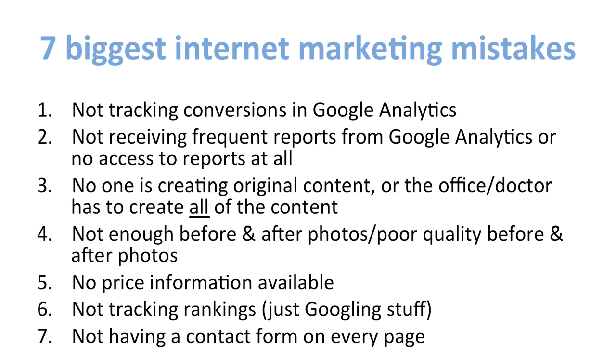And what I mean by this is, don't just sit there Googling stuff, because the variation in the way people search is thousands and thousands of different terms and ideas and thoughts. And so if you're just Googling the same 3 or 4 things all the time, you're missing 99.9% of the stuff that people actually look for. And then not having a contact form on every page. In one study I did, adding a contact form increased the conversions by 30%, and it was overnight. So having a form on every page is an instant way to get a lot more leads.